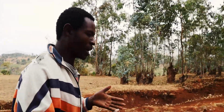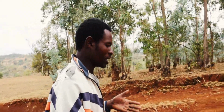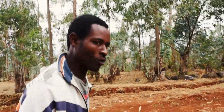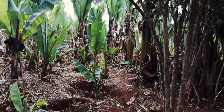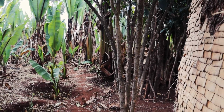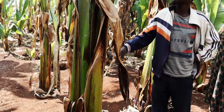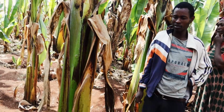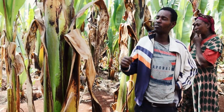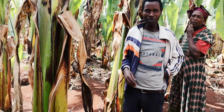So in here we have no real banana, because the altitude is 2,400 meters above sea level. Instead of real banana, we have false banana. From this part, we prepare food for us, and above this is for the animals. We chop it and give it to the animals. And we also use the medium leaf as an umbrella. When it's raining, we don't worry about an umbrella.